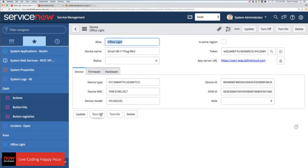Josh, I just switched over your video, so if you want to toggle it the other way, we can watch it go off. All right, here we go. And I click the UI action that says turn off, and bing, the light goes off. Isn't that amazing? Okay, I can do that through ServiceNow.